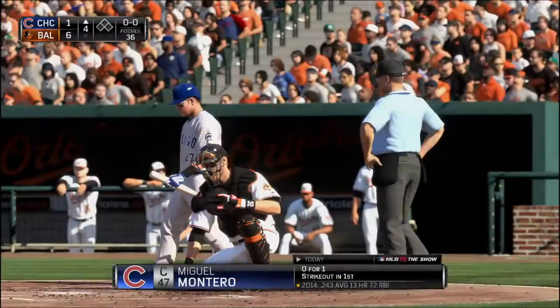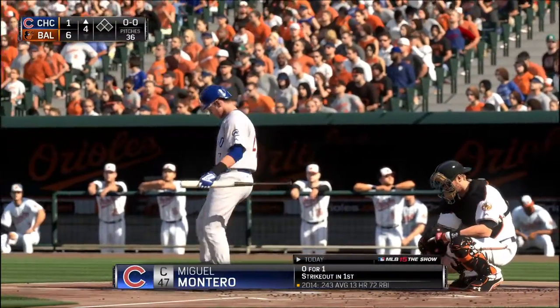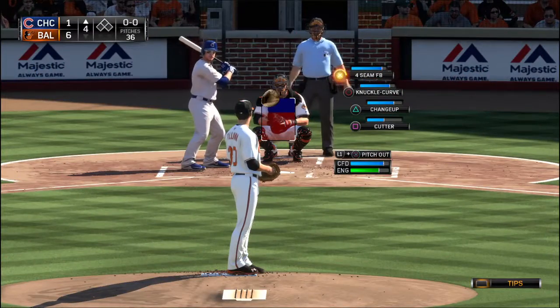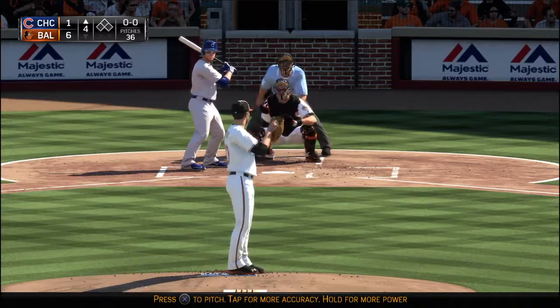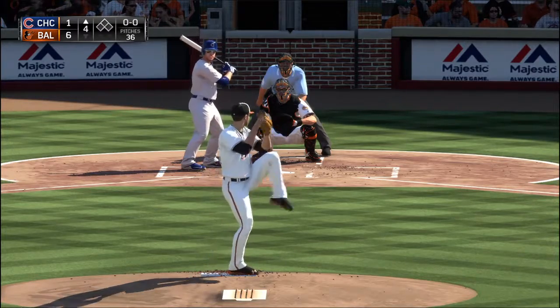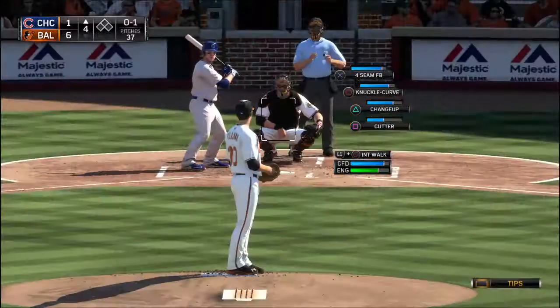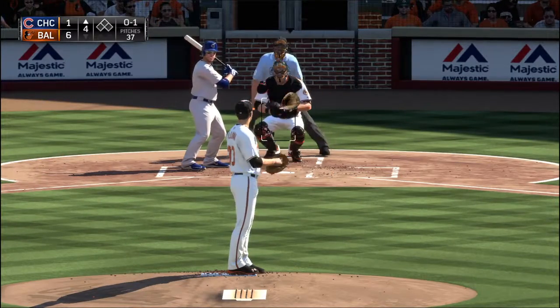Miguel Montero will lead things off now in a completely different ball game since the last time these guys took their hats. And after that 6-run inning, you got to hope that you can put together some kind of response. The last thing you want to do is a 1, 2, 3 inning, so a little patience wouldn't be the worst thing in the world.